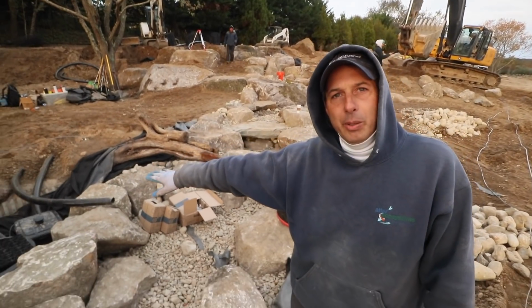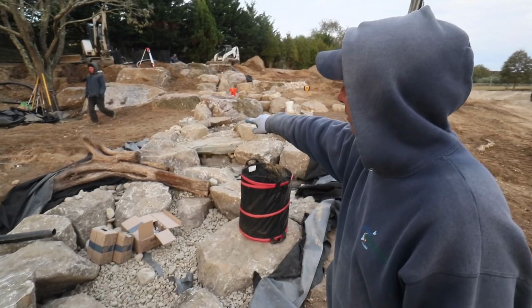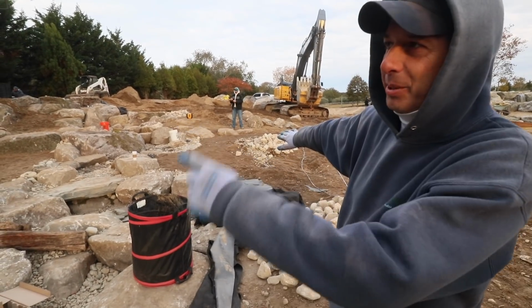We got a little bit of plumbing work over here to do. Finish up this edge over here. The back edge is pretty much done. We got this one little place in the basin still yet to do. It's a little beach out area. April's going to take care of that.